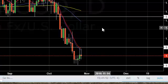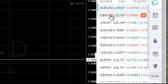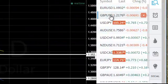Of course, this will all depend on the GDP figures and more likely the outcome of the upcoming election in the United States. Great Britain pound, same scenario. Well, actually, even worse case scenario. This pair has just been range bound.